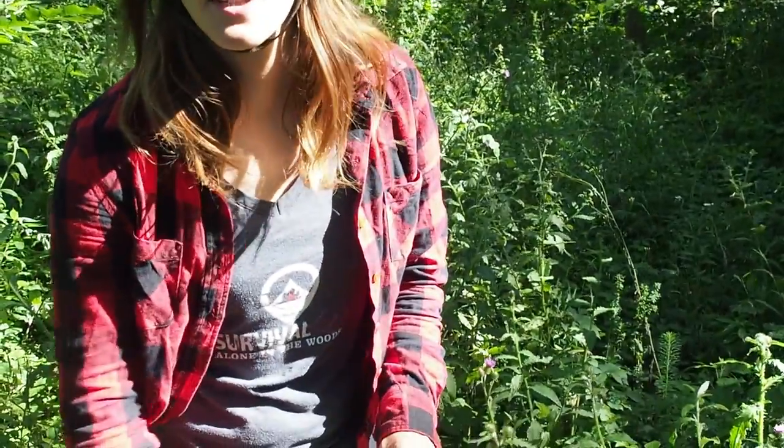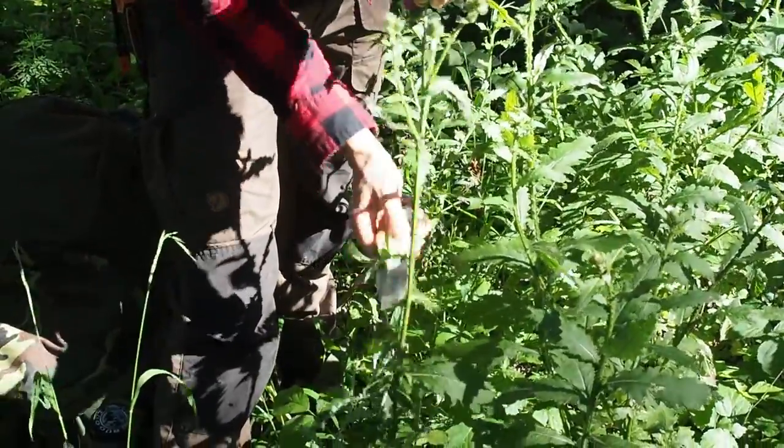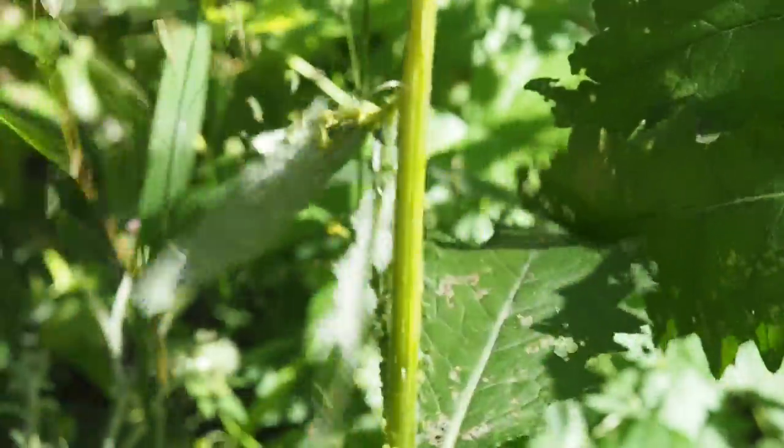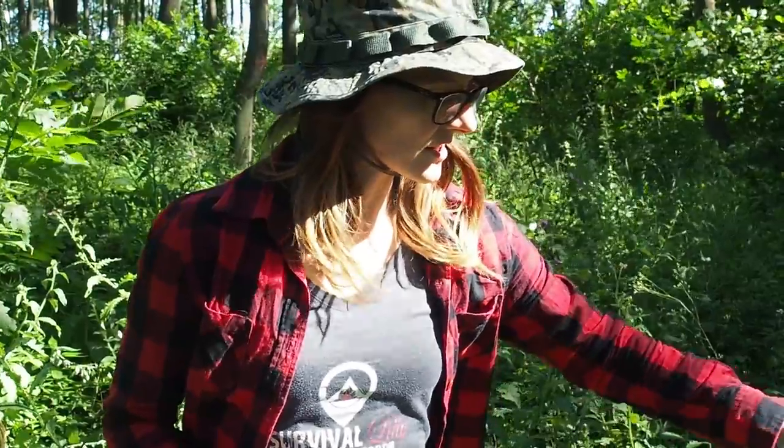Another part of this plant that you can eat is the stem, which is covered in spikes. So you need to remove the spikes with your knife, like so. Just make sure that you really have removed all of the spikes, and then you can eat it. Okay, now I'm going to collect a couple of these buds and later, you know, have them as lunch.